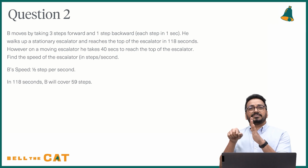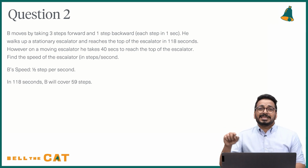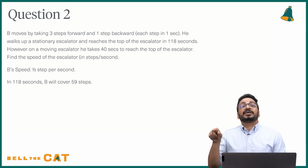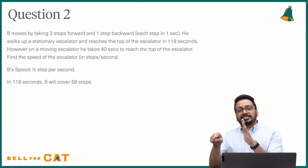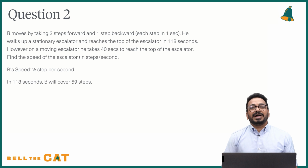59, 60. What happens in the 119th second? 61. What happens in the 120th second? Back to 60. So whether it is 118 seconds, 119 seconds or 120 seconds, I'm taking the same number of steps. After 116, which is 58, 59, 60, 61, back to 60. That is why the shortcut of 1/3, approximating to 120, did not matter, because both in 118 seconds and 120 seconds, I'm taking the same number of steps.